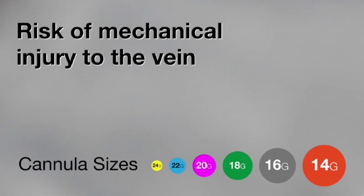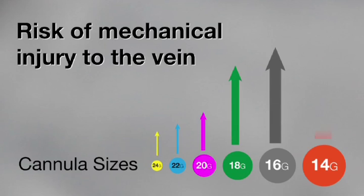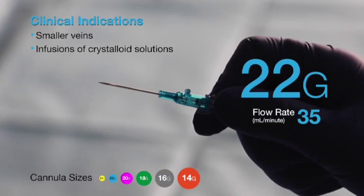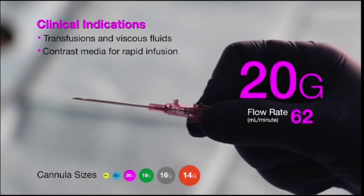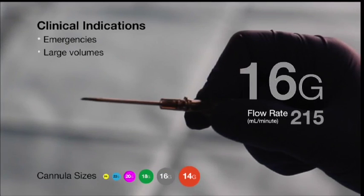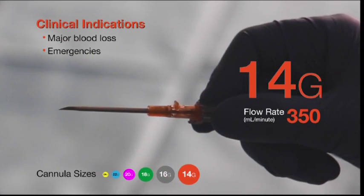Mechanical injury to the vein can be minimised by inserting the smallest cannula necessary and by avoiding joints. Where known irritants will be infused, select moderate-sized veins which have plentiful blood flow to rapidly disperse the infusion, and importantly, avoid sites where there will be movement of the cannula.